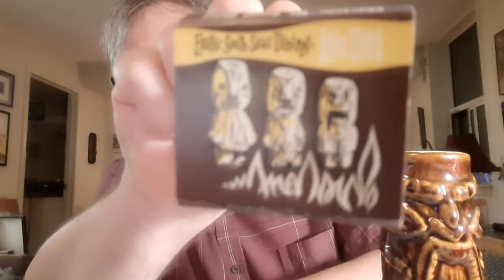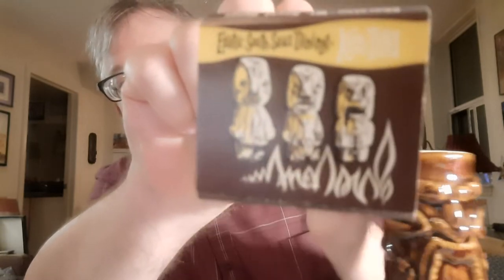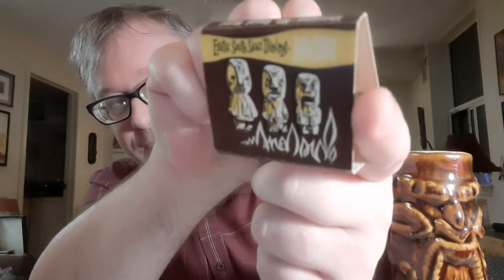Kon Tiki. Oh, and also inside this, I have another matchbook for the Kon Tiki. Exotic South Seas dining. And these three guys are known as, in tiki lore, the cannibals, the three cannibals.